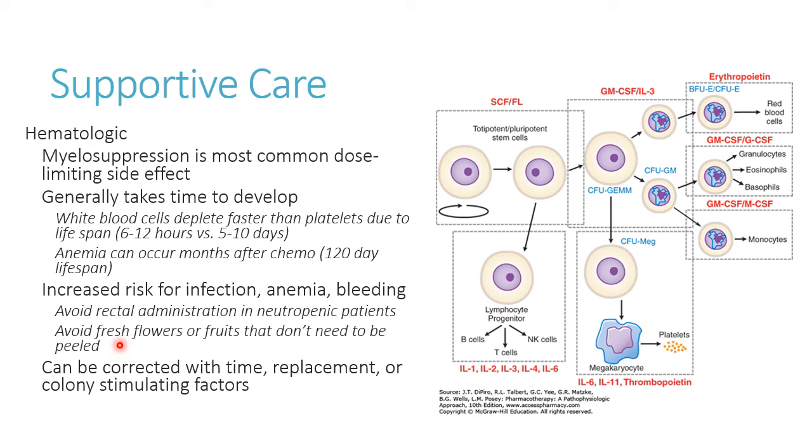That's okay. However, if she was receiving chemotherapy, I would not bring her fresh flowers because of bacteria and things like that that can grow on it and propagate. Even things like fruits. Fruits that can be peeled, great, I can give them an orange. But something they're going to just bite into, maybe not so good, right? Because again, you can have bugs and stuff growing on the surface.